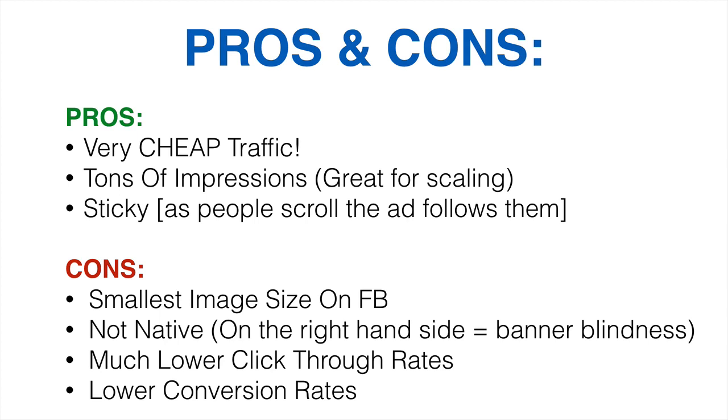The other pro is that they're sticky. They're sticky ads, like I said a second ago. As people scroll down the news feed, your ad will follow them. It doesn't move. It stays right there on the right-hand side. Go to Facebook after you watch this video and start scrolling. You'll notice that those ads on the right-hand side stick and they follow you. So this allows you more time to get the user's attention, right? It allows you more time to get the user's attention so you can get the sale.